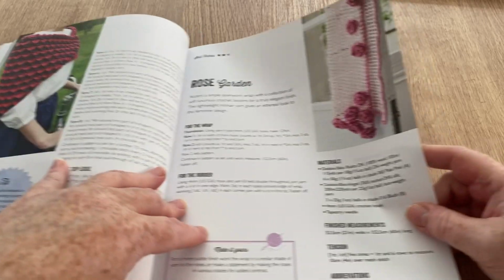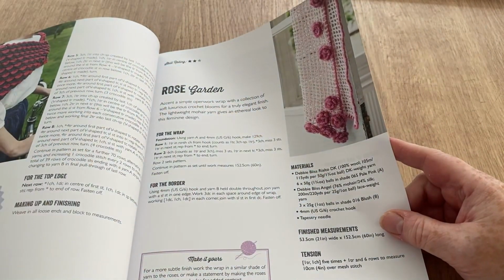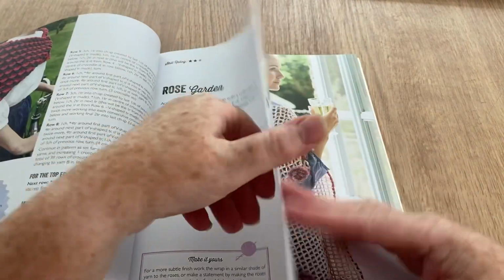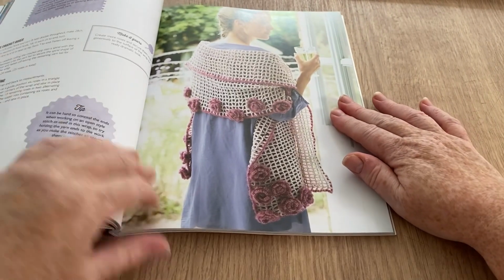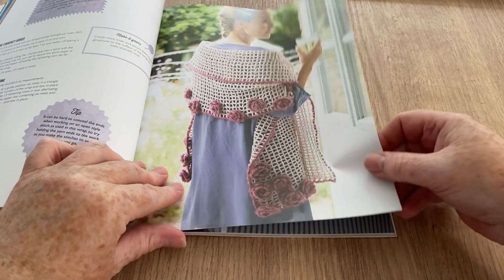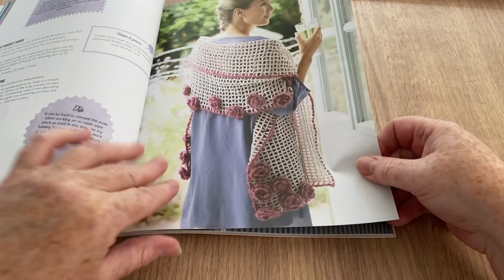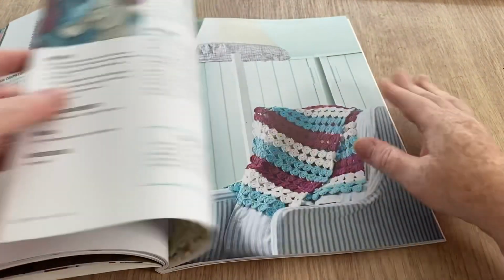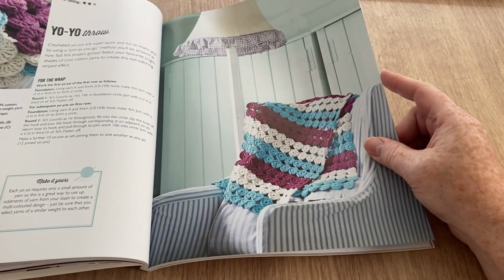This is called Rose Garden, so it's just kind of an open fretwork type grid with some flowers on it. There you go, that's what it looks like. I quite like it though, I have to say. It kind of is a romantic looking shawl. Quite like that. This is called Yo-Yo Throw.